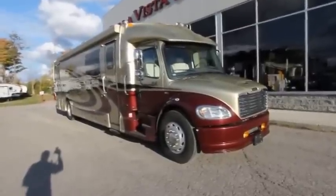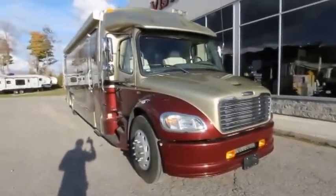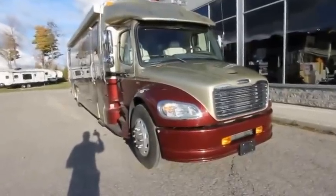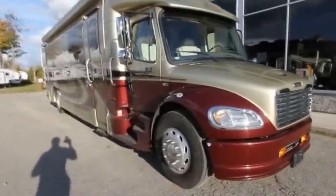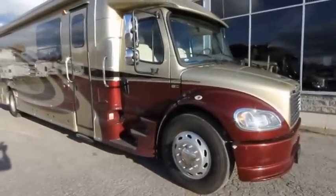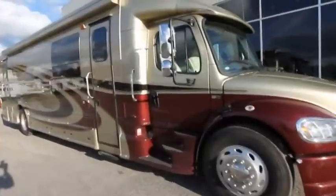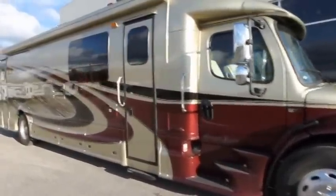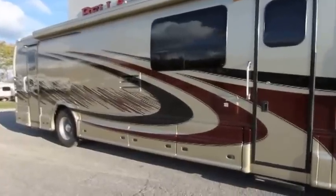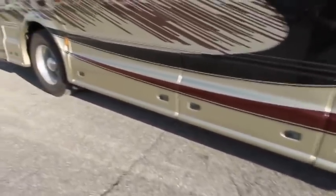Now, the Dynamax is built on a Freightliner chassis, as you'll notice here. It's a true Freightliner truck chassis, so it gives you a very big, very robust chassis, which is great for driving down the road. But having said that it's a large chassis, it's actually very quiet on the inside. As we take a look around, you'll notice it's very beautifully appointed, full body paint, nice large compartments all the way along.